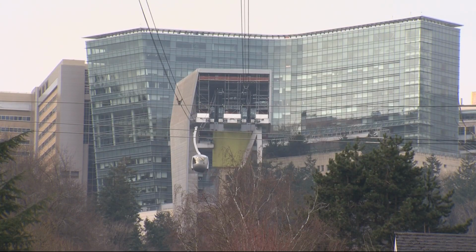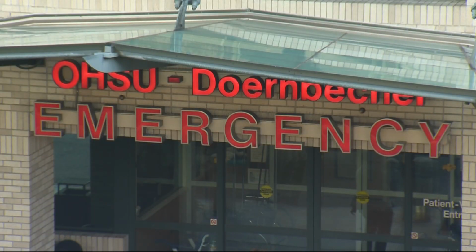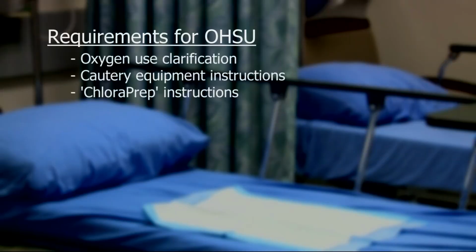The hospital immediately launched an investigation into what happened, and federal regulators later conducted their own investigation. The details we've learned from that follow-up offer some clues about what went wrong that day. The hospital was ordered to update its instructions on the use of high-flow oxygen, cautery equipment, and an alcohol-based antiseptic.